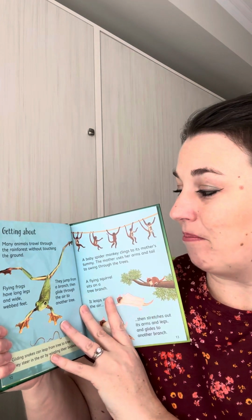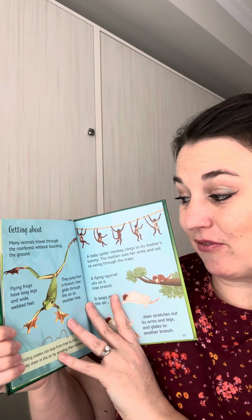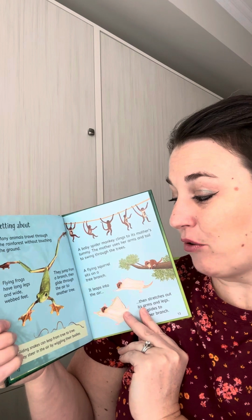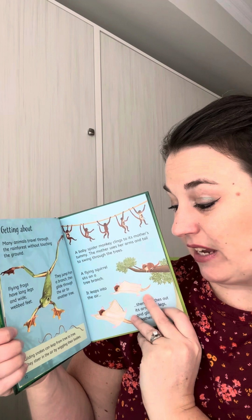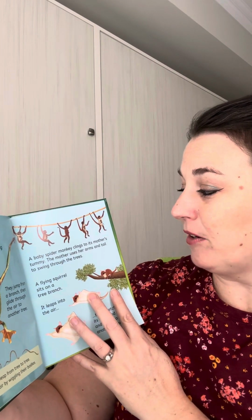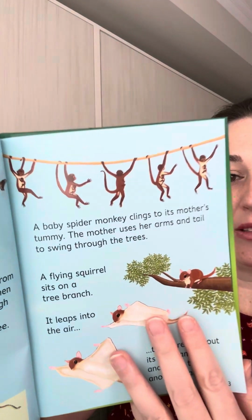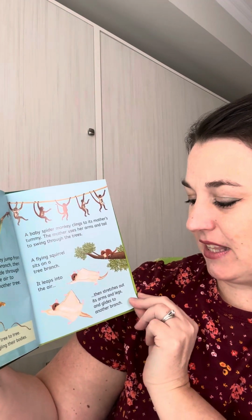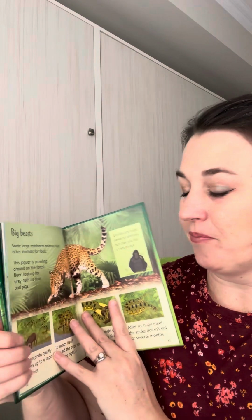Getting about. Many animals travel through the rainforest without touching the ground. Flying frogs have long legs and wide webbed feet. They jump from a branch and then glide through the air to another tree. Gliding snakes can leap from tree to tree. They steer in the air by wiggling their bodies. A baby spider monkey clings to its mother's tummy, and the mother uses her arms and tail to swing through the trees. A flying squirrel sits on a tree branch, leaps into the air, and stretches out its arms and legs and glides to another branch.